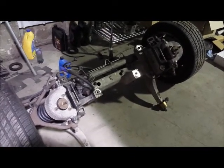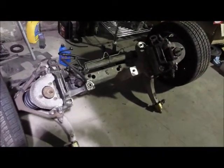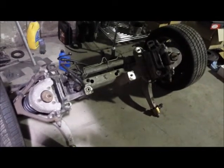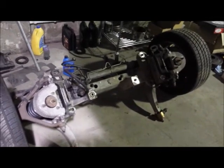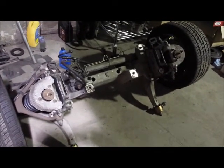These will look a lot better when they're cleaned up. Try to get that maybe on the next installment of what's going on here. We should have the new arms on, new ball joints and so forth. Change the rack out. A few things like that. Maybe show you what they look like when it's all bolted back up to a freshly blasted and painted chassis.